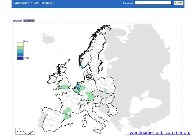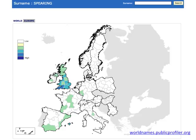Then if I change it from the European spelling to the anglicized spelling, S-P-E-A-R-I-N-G, watch what happens. Everything moves over to England. So what this is telling us is that we could have German roots or Northern European roots, or we could all be from Somerset. And that would be feasible because, of course, a lot of the people who were planted here from England during the plantation of Desmond and the Munster plantation would have been from that Somerset area. So we could very well be descended from planter stock from England. So the distribution maps did not answer anything, but they did give us these tantalizing clues.